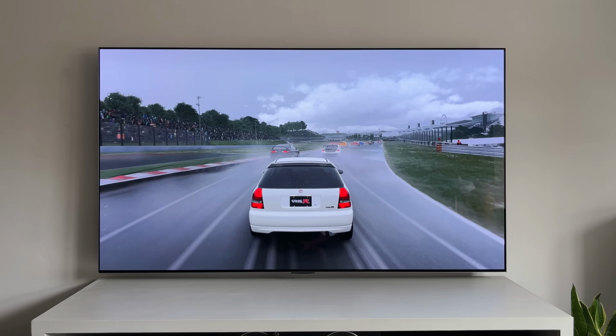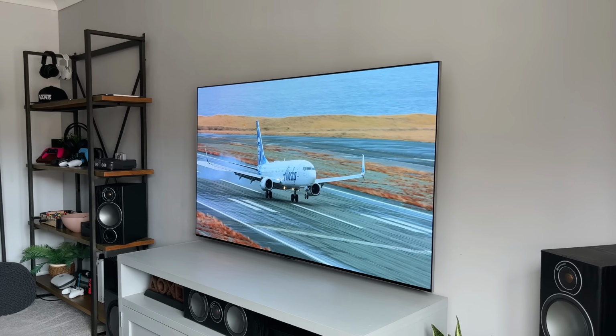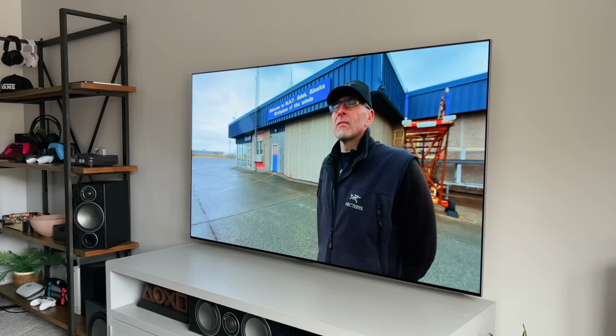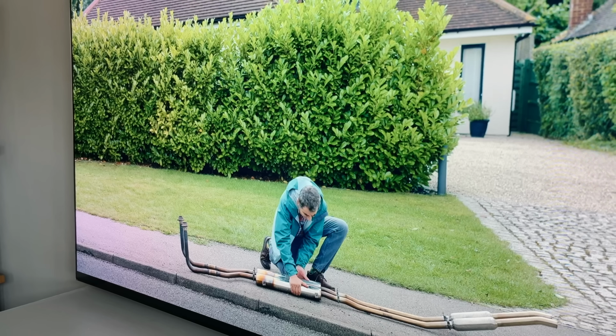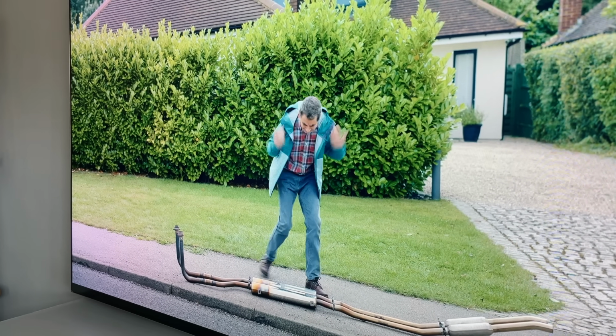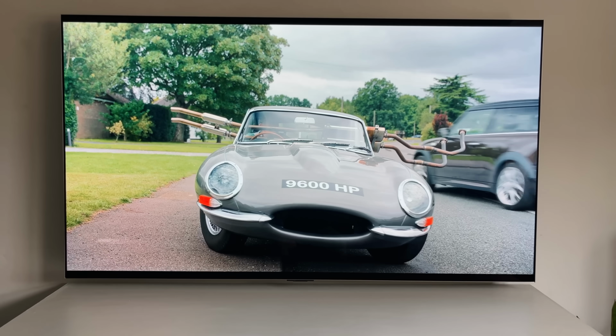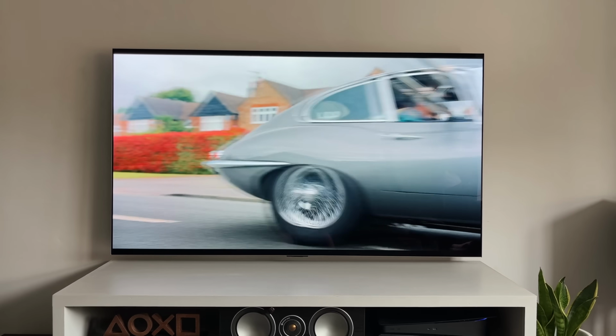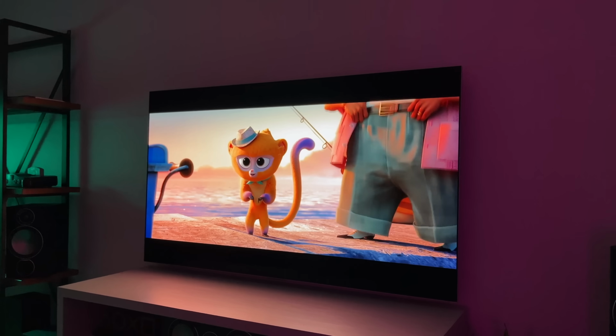Now not everything is in HDR, there's also still a lot of SDR content out there to watch. And from what I've seen so far, the G2 does an insane job of showing a relatively clear picture. Normally SDR content looks quite noisy or grainy, but the A9 Gen 5 chip seems to clear that up and leave us with a pretty decent image. But if you want to be blown away by the picture quality, just stick any HDR animated movie on.